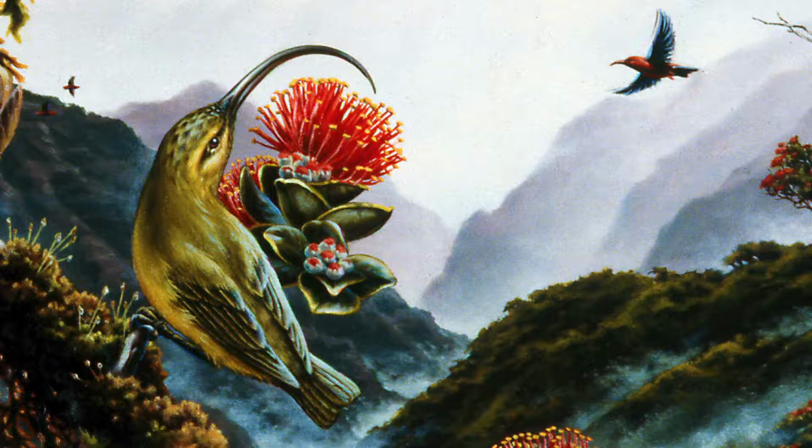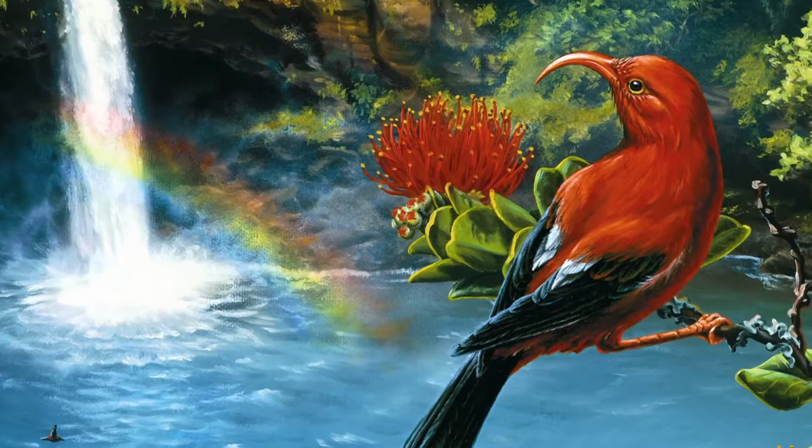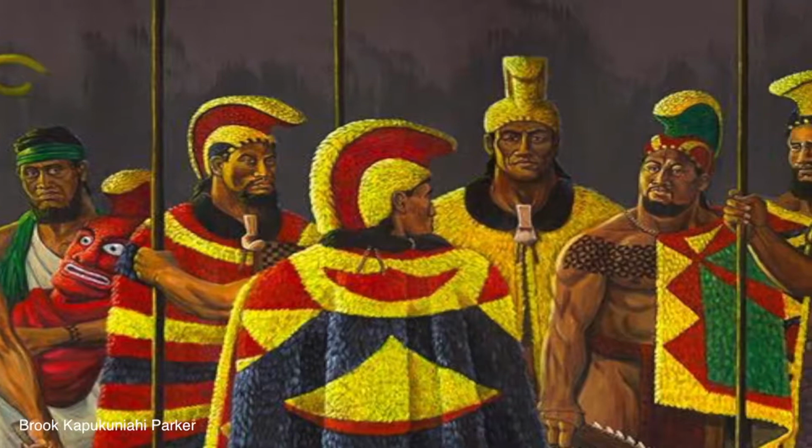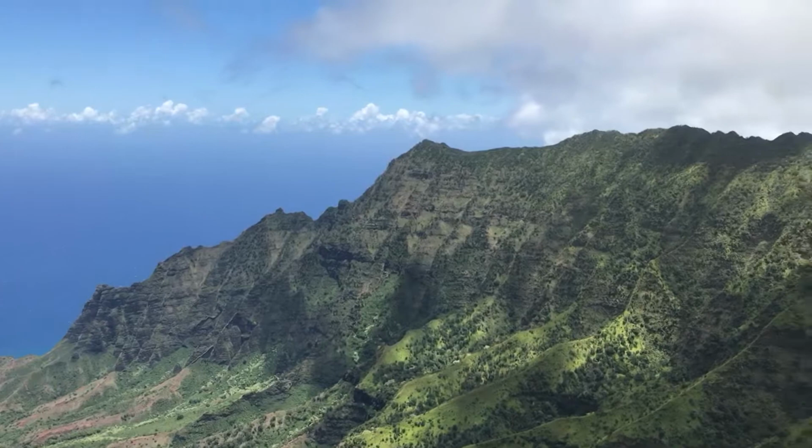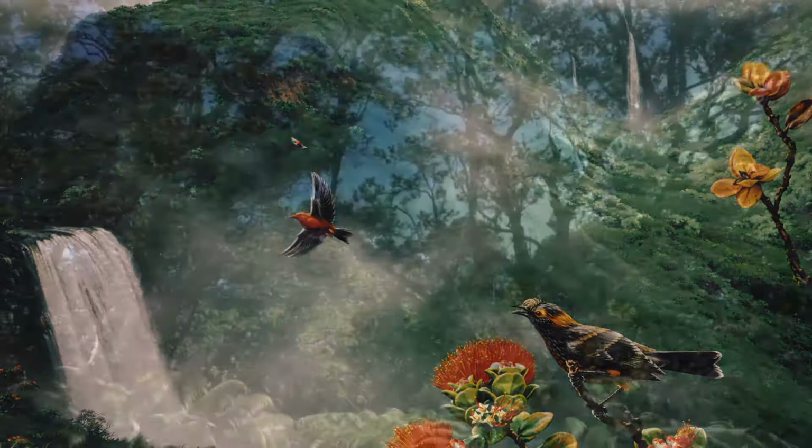One of my favorite Hawaiian birds is the scarlet-colored 'I'iwi. It's known for its bright red feathers that were used extensively in Hawaiian featherwork, such as in the making of feathered capes to adorn the ruling chiefs called ali'i. Some of the best places to see 'I'iwi are in Koke'e State Park on the island of Kauai, Haleakala Volcano on Maui, and the Volcanoes National Park on the Big Island.